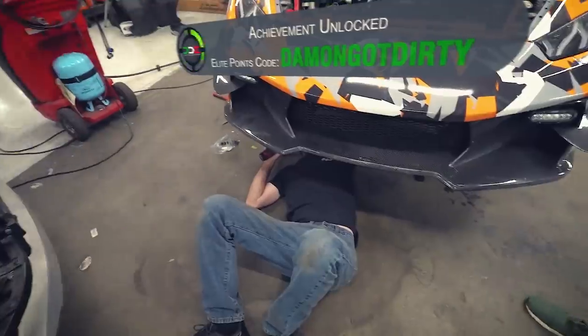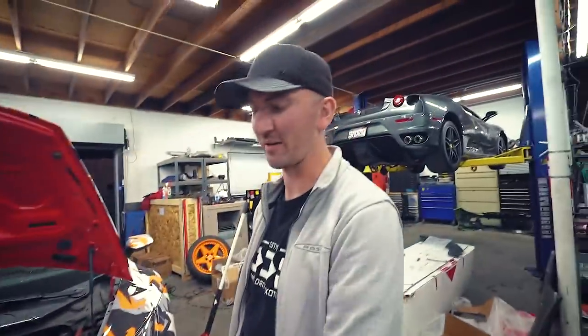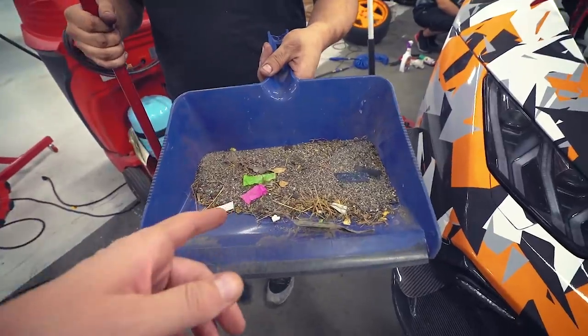Now, look at this. Attached to the front carbon piece again and runs all the way back to the back of the car. I was down on the floor of a garage. Damon got dirty, achievement unlocked. How dirty is Mark? He's been on there for like an hour. That's all from my car.